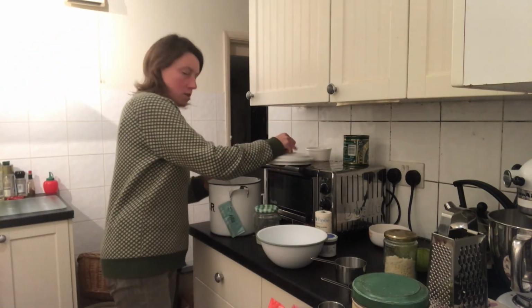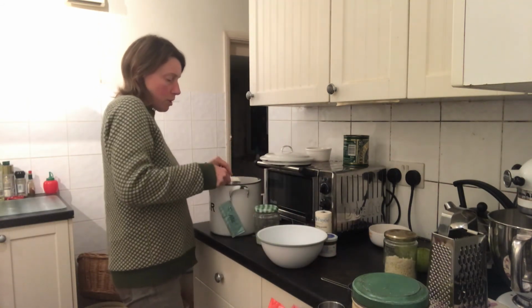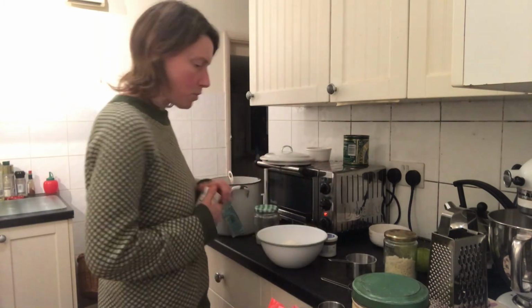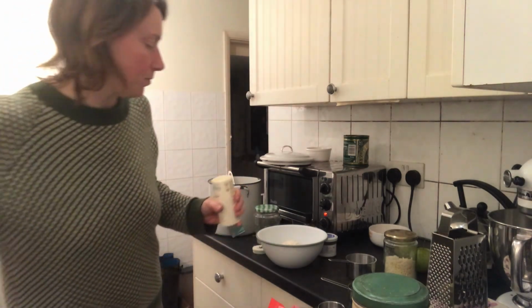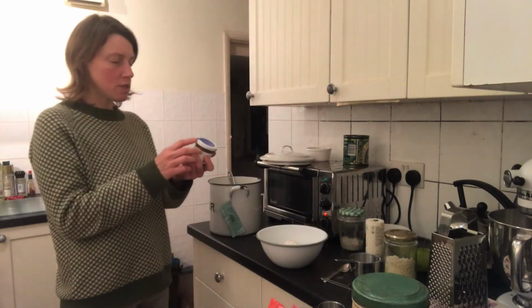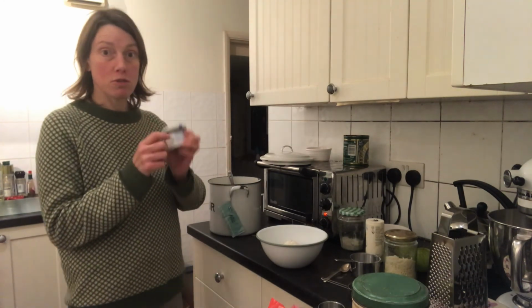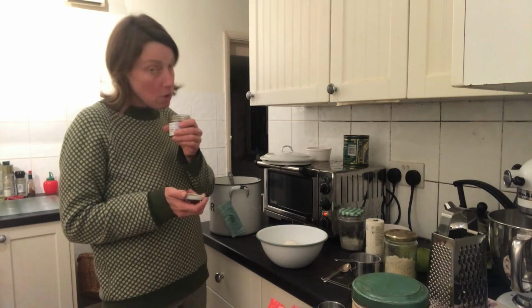So I need 1 3/4 cups of flour and a teaspoon of baking powder and some salt. And I'm going to use this, which is Stollen Spice by Steenberg's, which is really lovely. They do beautiful herbs and spices.